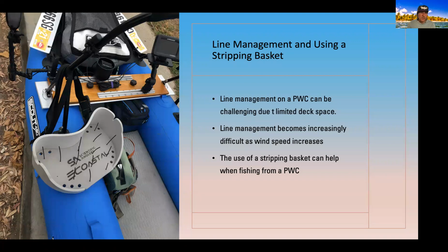It's an E-Coastal foam stripping basket. That's really the easiest way not to step on your line. I'll be honest, I don't enjoy wearing a stripping basket, but if the wind is anything above 3 knots, you better believe I'm going to have one of these things strapped to my waist.